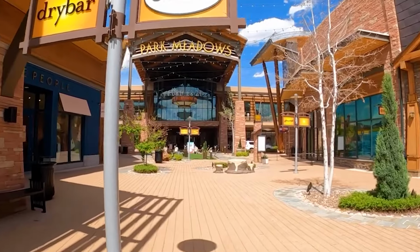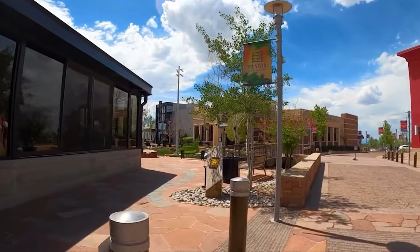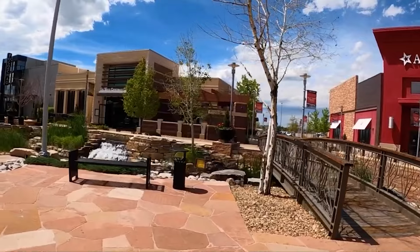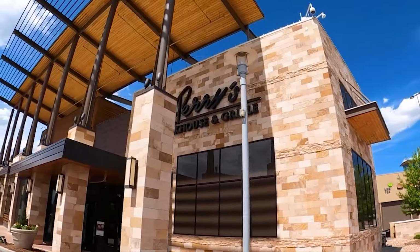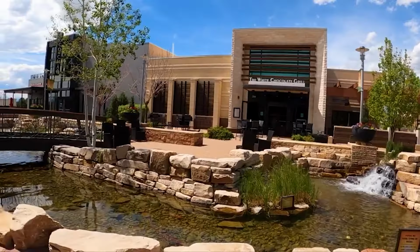Absolutely. And another place that you could potentially go for a little bit more of a restaurant selection is Park Meadows Mall. They have some really great restaurants there. If you hop on the C-470, which we talked about, or the I-25, you can easily get to Park Meadows Mall in 15, 20 minutes. They have a lot of choices there, like White Chocolate Grill. They have Yard House. They do have some chains. P.F. Chang's is there. Cheesecake Factory.